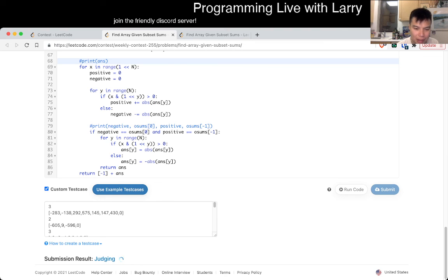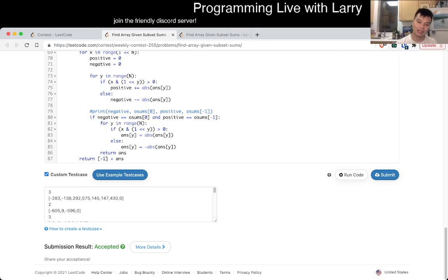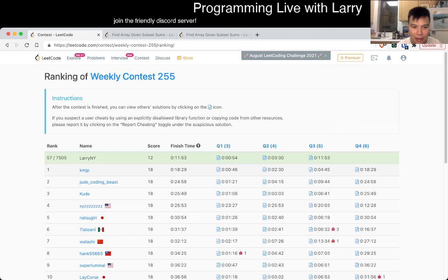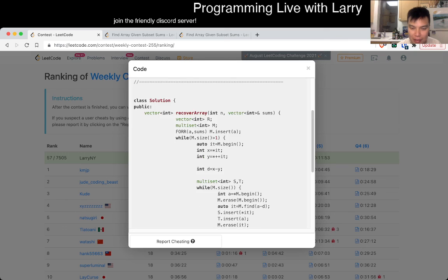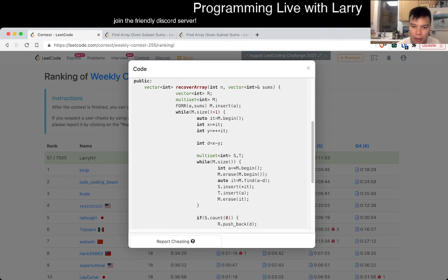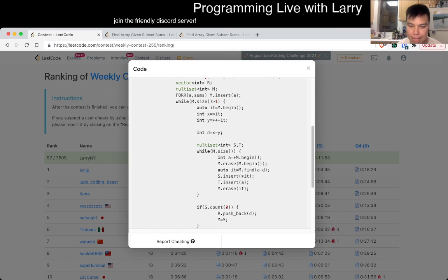It took 17 minutes after the contest, and this may still be wrong. Oh, I don't think that's the right intended way, but let's just see how they did it. Okay, so they did it in a smarter way. This is the way that I was trying to do, but I couldn't figure it out.